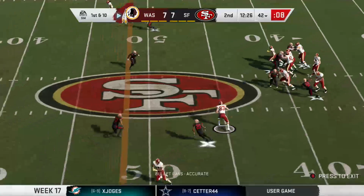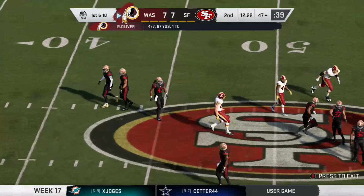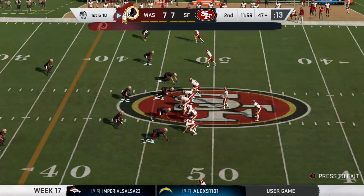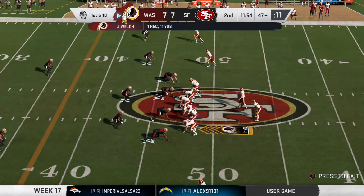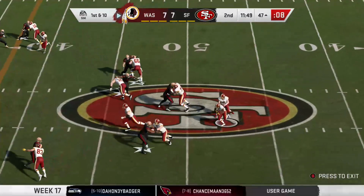Back to throw. Oliver over the middle, complete. That's Welch. And he'll be taken down, but not before he gets into enemy territory. It's a first down for the Redskins on a pickup of 11. And there's a completion to the tight end.